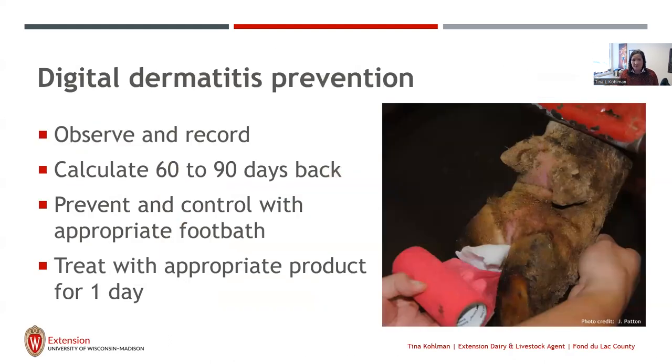So what can we do to prevent digital dermatitis? And again, as we had mentioned earlier, it is a highly contagious disease that is not treatable. It is preventable and it is also manageable. But how can we prevent digital dermatitis in the milking herd?